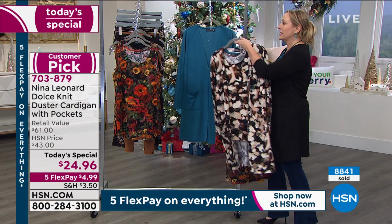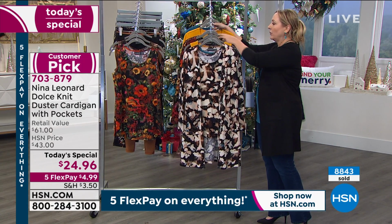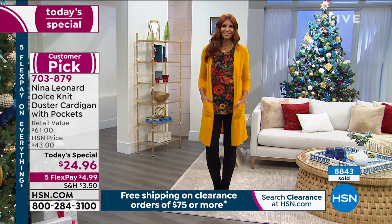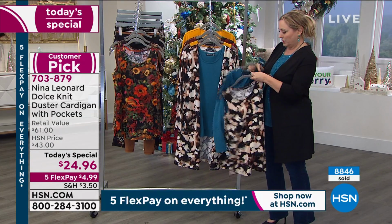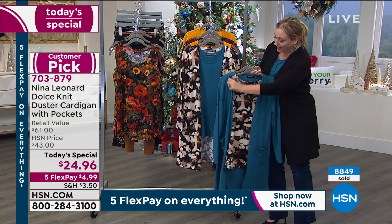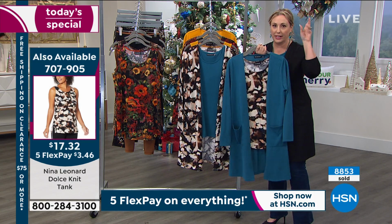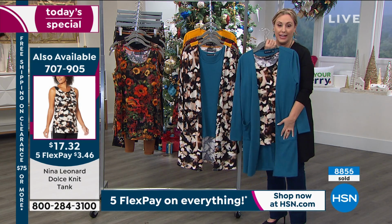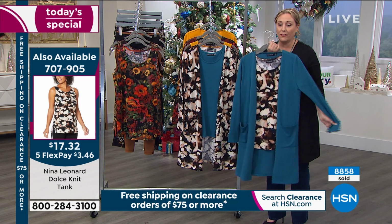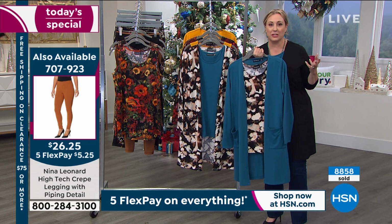So you can get a couple of the Today Special and a couple of tanks and really mix and match and have a lot of versatility with what you're doing. Because let me show you what I'm talking about. Here's the tank in the cloud. And then this one, I'll just pop this under here because this looks spectacular too. And then you wear, we've got a great 2-pack of leggings that we talked about in the show, in 2 different lengths, extra small through extra large, 1X, 2X, and 3X, and the price is fabulous. The tank at $17.